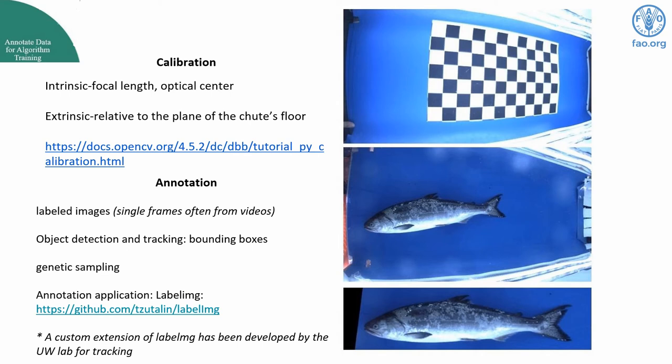The extrinsic calibration is the relationship of the camera to its environment. So this allows one to place the camera in the scene. And if you look to the right, you'll see these two original images, the calibration board and the fish, and then the bottom one is a rectified image that is what we feed to the algorithm for training. In these chutes, the camera is set up at one side of the chute, so the image is pretty distorted when it comes right out of our cameras.